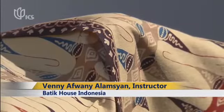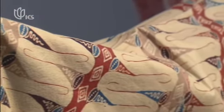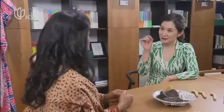Batik has a special name and definition from Indonesia. Ba means dot, tik means line. By combining a dot and line, we can create a batik. Oh, that's why on the patterns I can see some dots and lines. Okay, that makes sense.